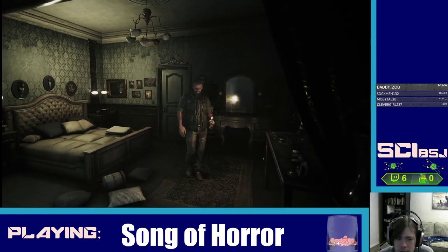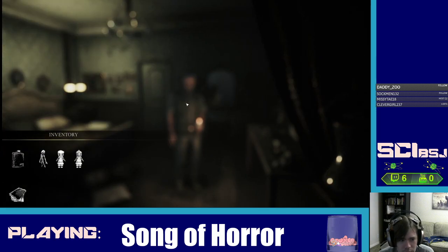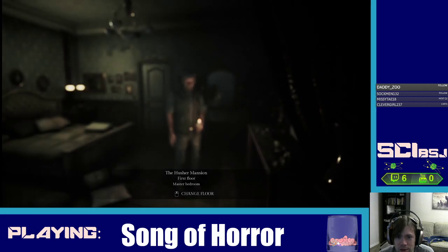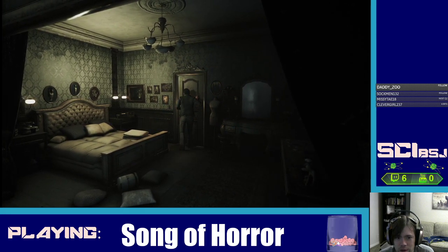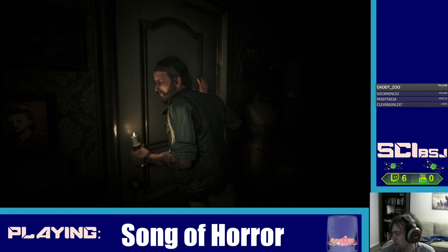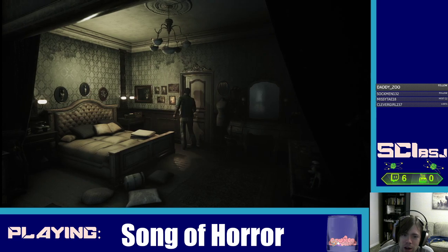Okay, so we have explored a good portion of the house. I do need to get one more doll, and I think it's in the safe downstairs. So let's do that. Look at that, guys. Look at that guy's tattoo. Jeez, he's seen some shit. This guy's the real deal. This guy's real Eastern Bloc Russian.